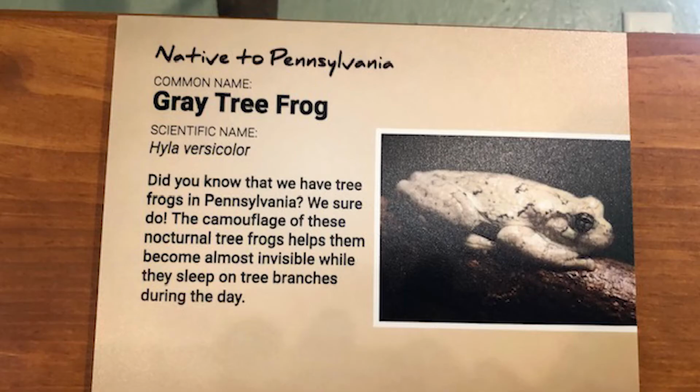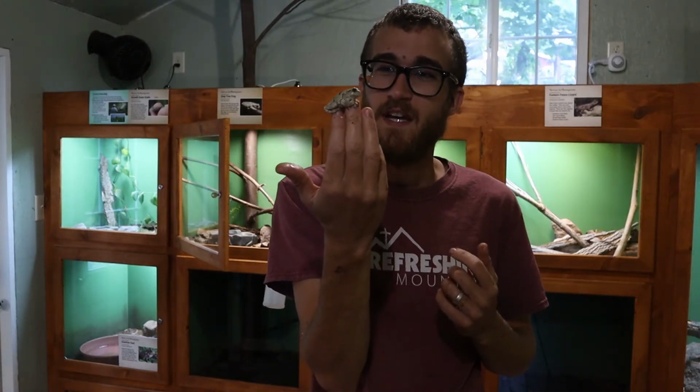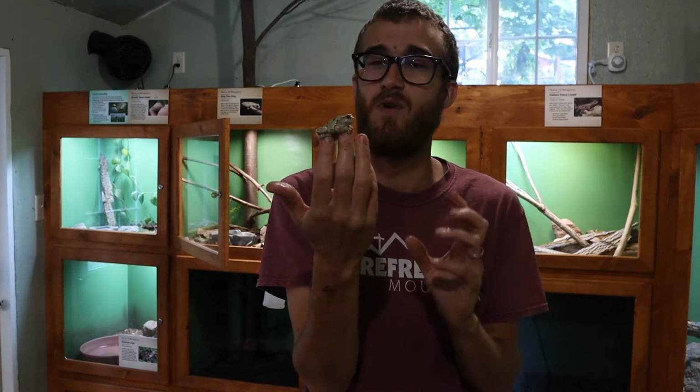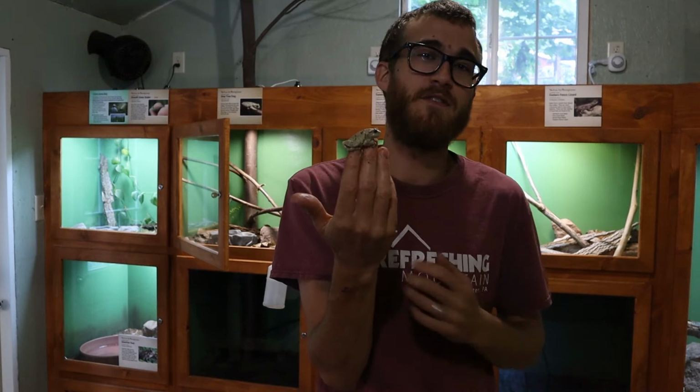A lot of people would not think of that. Tree frogs are tropical species, of course, but we have several tree frogs. Even the little spring peepers are technically a tree frog, but the gray tree frog is kind of what I would consider a true tree frog.